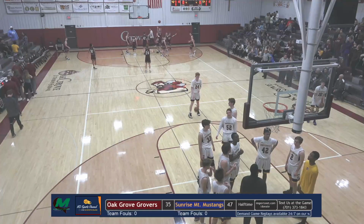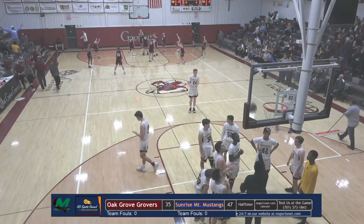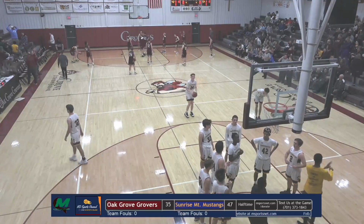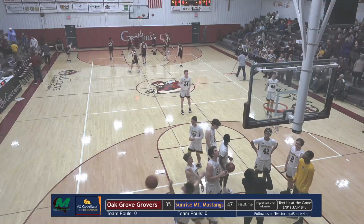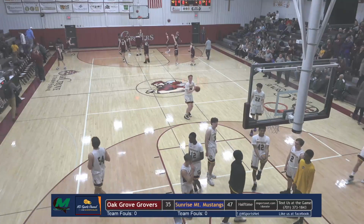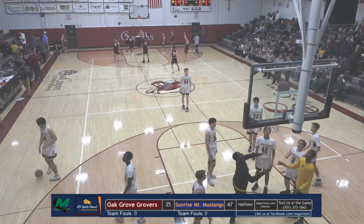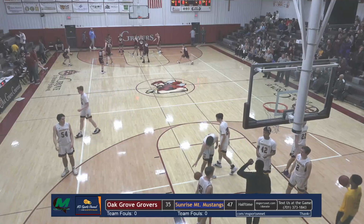Leading the way for the Mustangs is Tanner Mayer with 12 points, 10 apiece for Jaden Brown and Colin Curry. And then 7 for Aiden Blaylock, including a one-handed jam. Braden Roth had 2 points, and I'm missing a couple buckets here. We'll see if we can get those updated as they do keep track of the scores. If not, I'll have to go down to the scores table and check that out.